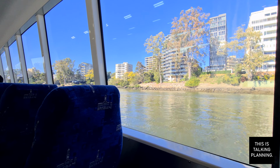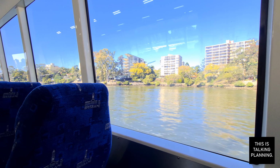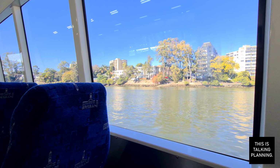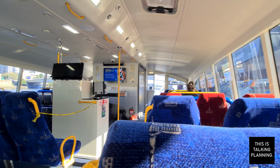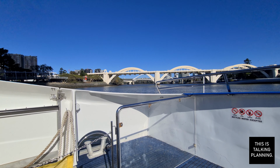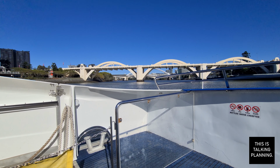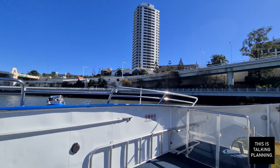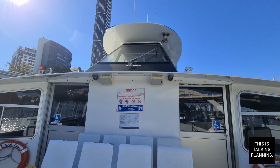Inside of the vessel, it's much of a muchness, very similar to the second generation ferry with seats. However, instead of being trimmed in the same fabric as the MAN buses, they also use a council motif, which is well known if you're familiar with travelling on current Brisbane Transport buses. Outside, you'll find the same mix of marine-grade vinyl seating and plastic chairs, and the third generation ferry is very much consistent with the second generation ferry. But overall, it's a nice ride, it's a pleasant place to be, and it's a great way to see Brisbane.